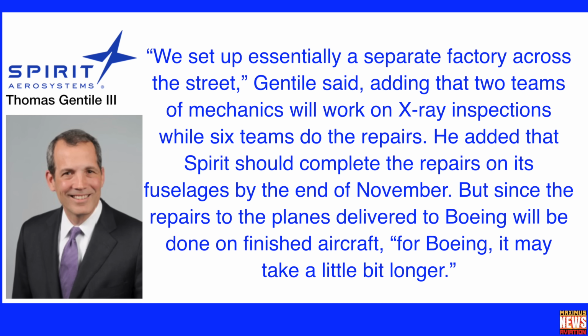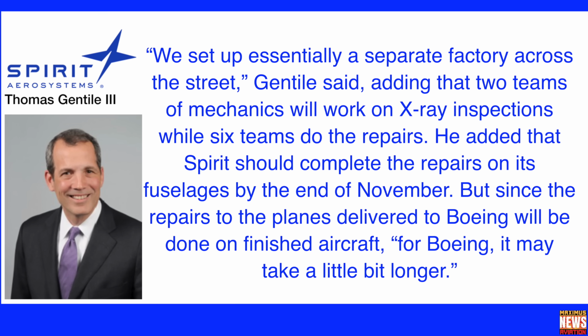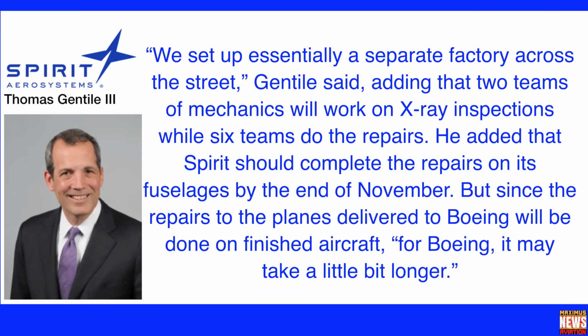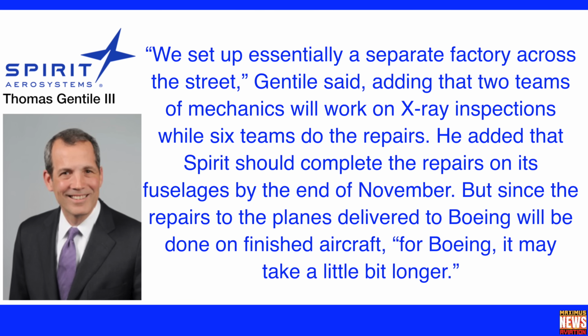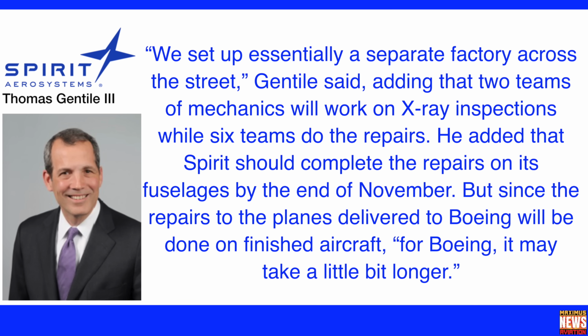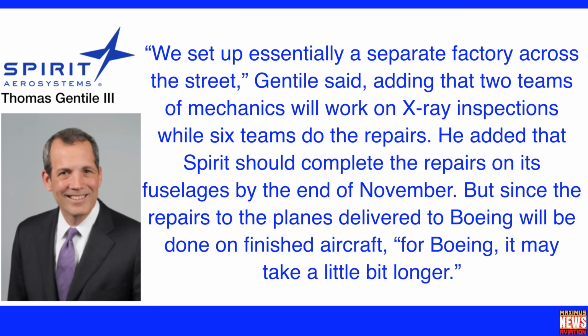We set up essentially a separate factory across the street, Gentile said, adding that 2 teams of mechanics will work on X-ray inspections, while 6 teams will do the repairs. He added that Spirit should complete the repairs on its fuselages by the end of November. But he said that since the repairs to the planes delivered to Boeing will be done on finished aircraft, for Boeing, it may take a little bit longer.